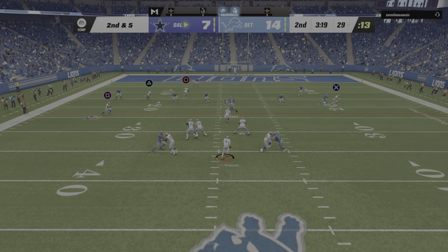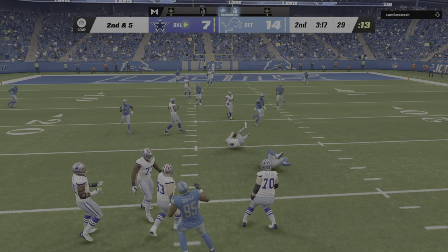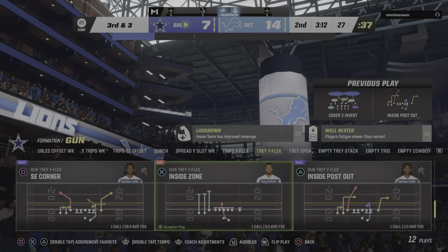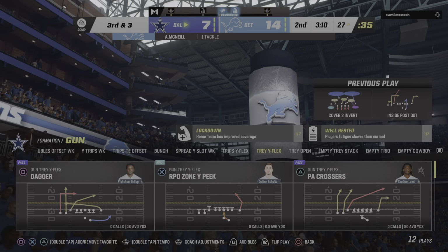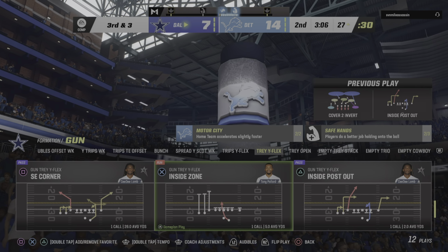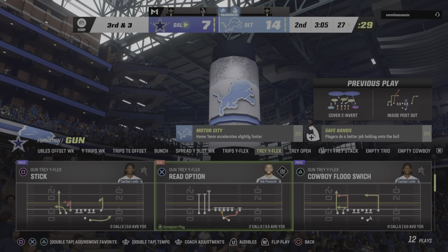Prescott down. And he'll be brought down at the 27. They made a nice effort to stick him with a loss for that play, but it's going to take more than that to keep him from advancing the ball. Should be an entertaining battle anytime he tucks and runs over the 2nd half of this contest.